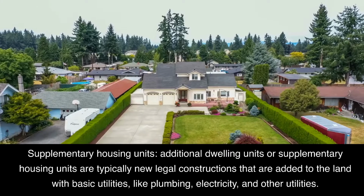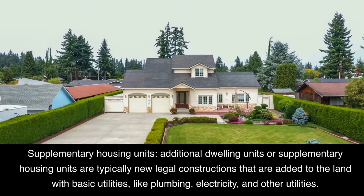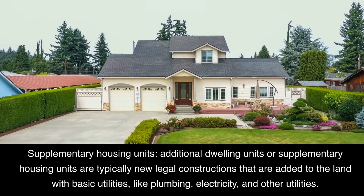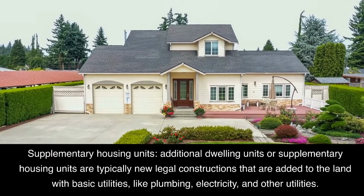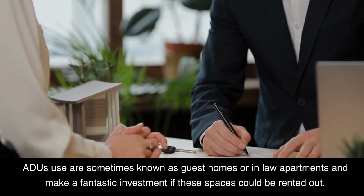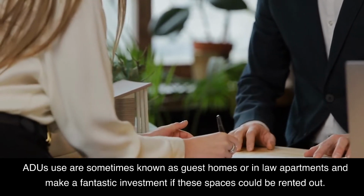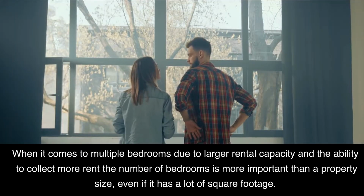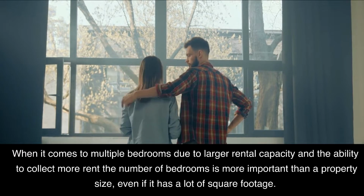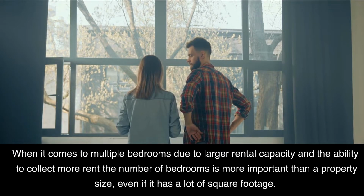Supplementary housing units. Additional dwelling units or supplementary housing units are typically new legal constructions that are added to the land with basic utilities like plumbing, electricity, and other utilities. ADUs are sometimes known as guest homes or in-law apartments and make a fantastic investment if these spaces could be rented out. When it comes to multiple bedrooms, due to larger rental capacity and the ability to collect more rent, the number of bedrooms is more important than a property's size, even if it has a lot of square footage.